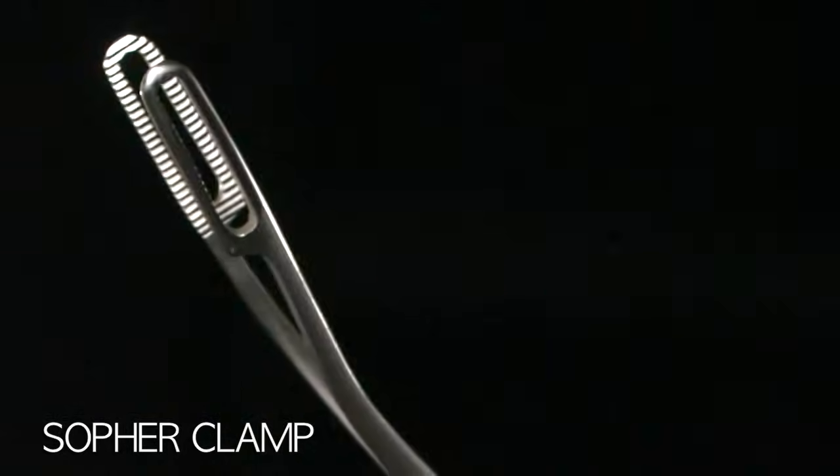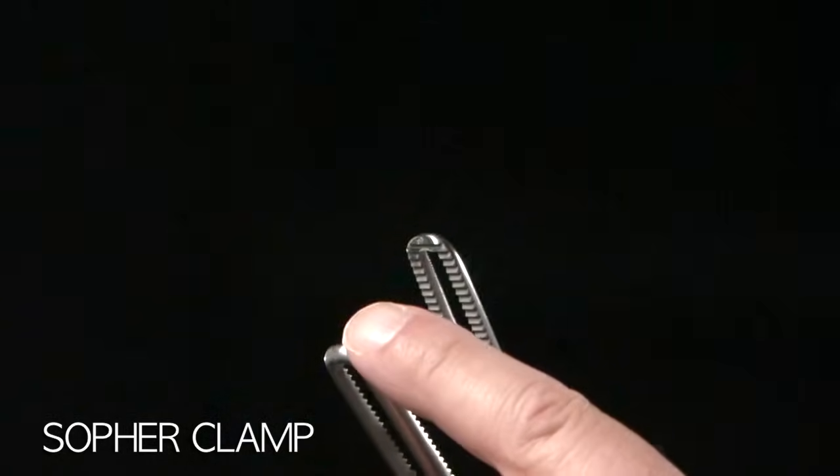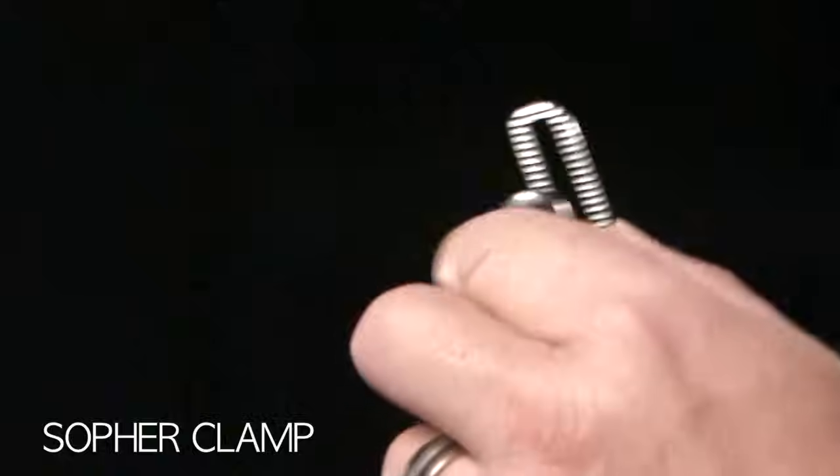A Sofer clamp is made of stainless steel. It's about 13 inches long. The business end is about 2.5 inches long and a half inch wide, and there are rows of sharp teeth. This is a grasping instrument. When it gets a hold of something, it does not let go.